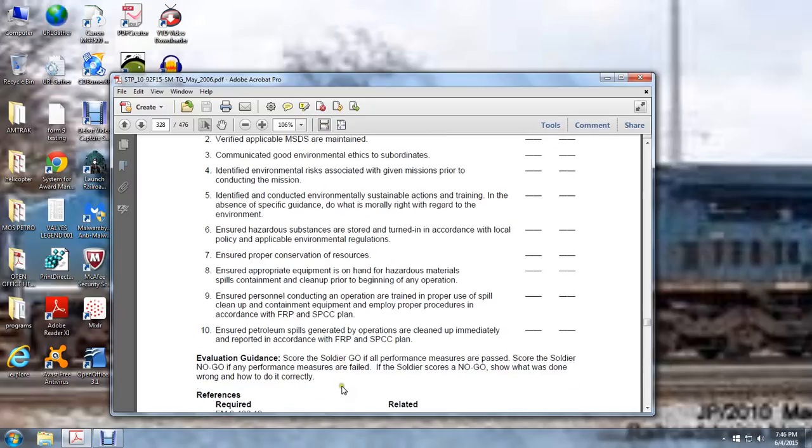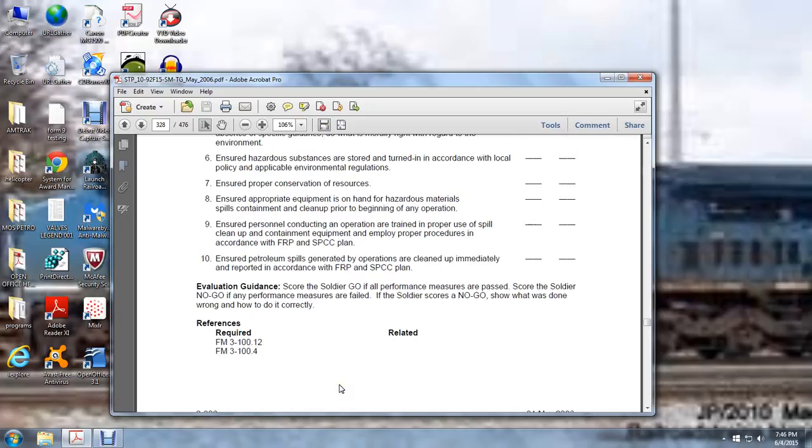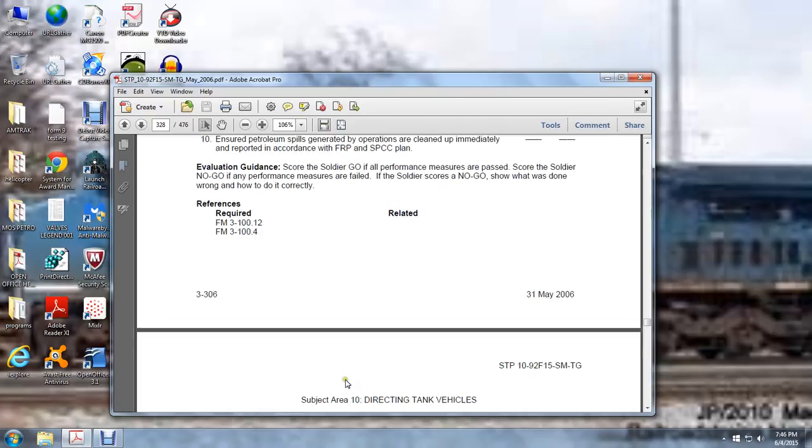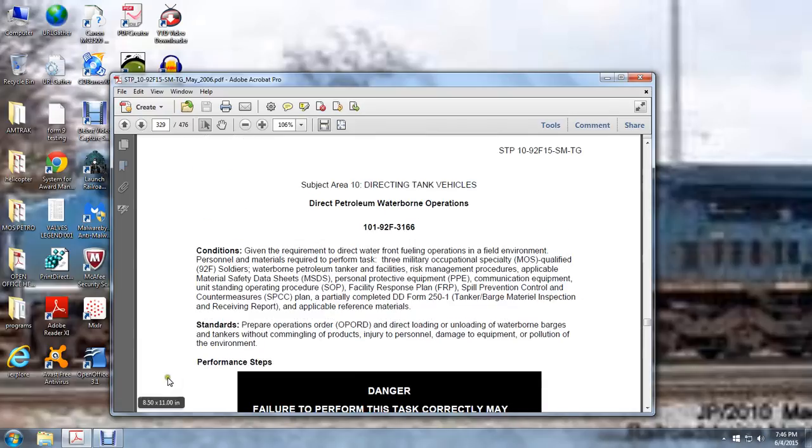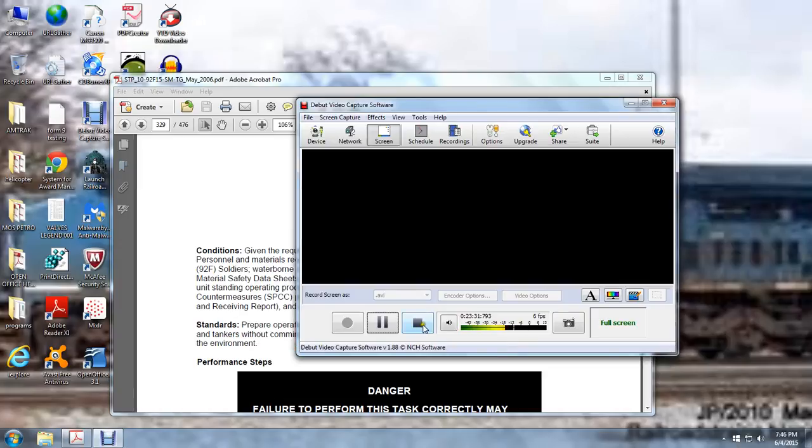And so on, go or no go. If there's a no go, they failed, go wrong and do it correctly. Field Manual 3-11.2 and Field Manual 3-11.4. Subject Area 10, direct tank vehicles. We're going to stop there.